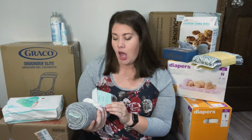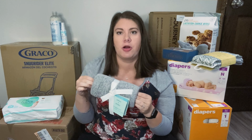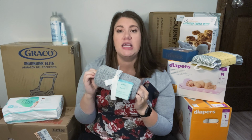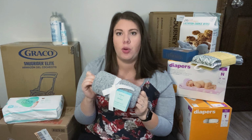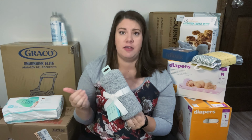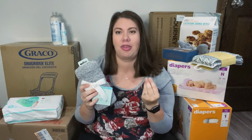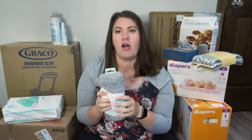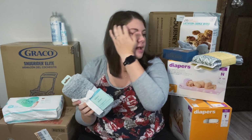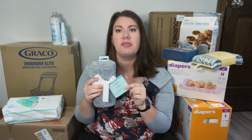This is the only other swaddle blanket that I bought. We did buy him a personalized blanket on Etsy. I will try to link that below as well, the actual seller that we got and the blanket that we got. I don't have it physically with me, so I can't share the blanket, and it has his name on it, which I probably won't share. It's a thick blanket. I do that for all my kids. They all have personalized baby blankets. So I will link the one that I got below, and this is the only other blanket that I got besides that one from Amazon that I shared.